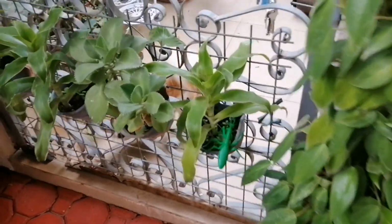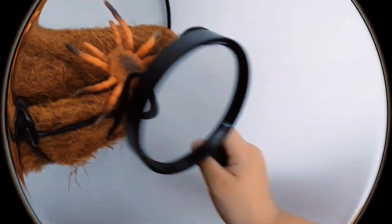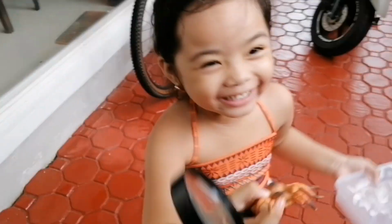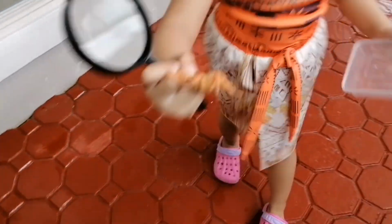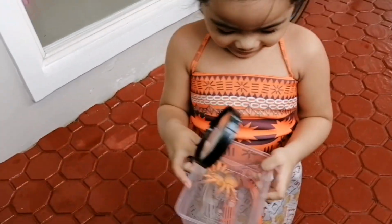No. Oh, we need to find a place to go. Yes. Where are you going? Oh, you. What is it? What is it? A bug. A bug? Let me show. You show it. A spider. A spider. Oh, put in the case. That's a little funny one. Okay. Yeah. Okay, put it there. And close it, Mom. Close it.